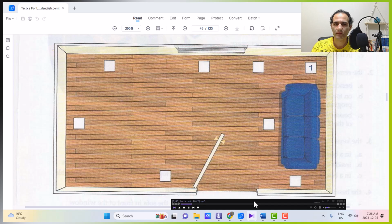1. Do you think I should put the magazine rack next to the window? No, not next to the window. I'd put it in the corner next to the sofa. It will look nice there.